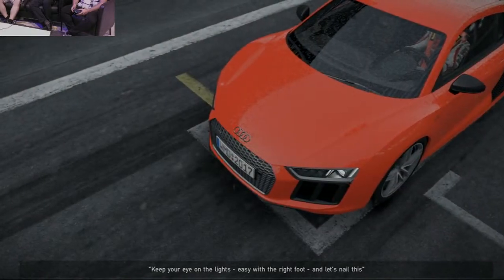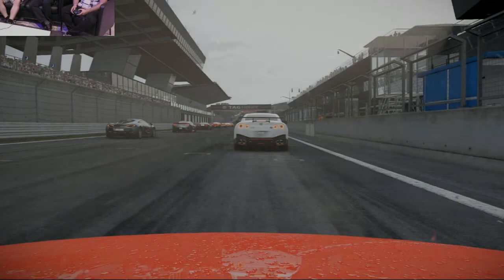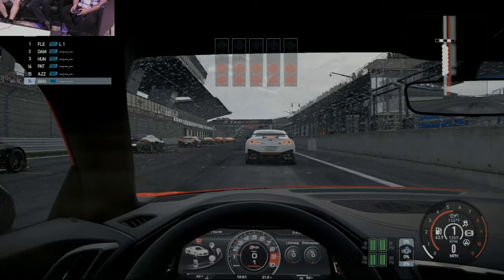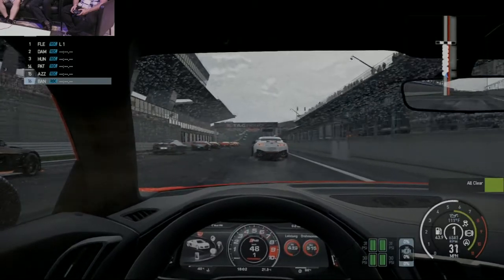So let's talk about this bit though. What we're doing here now is just an AI race. It looks like it's set up at the Red Bull Ring, and it's raining. He's in an Audi R8 in a single class race.